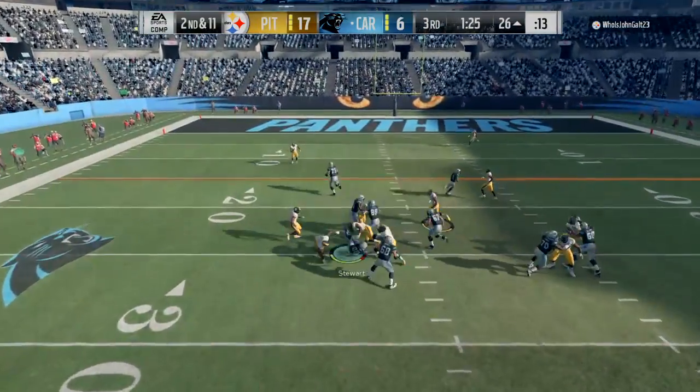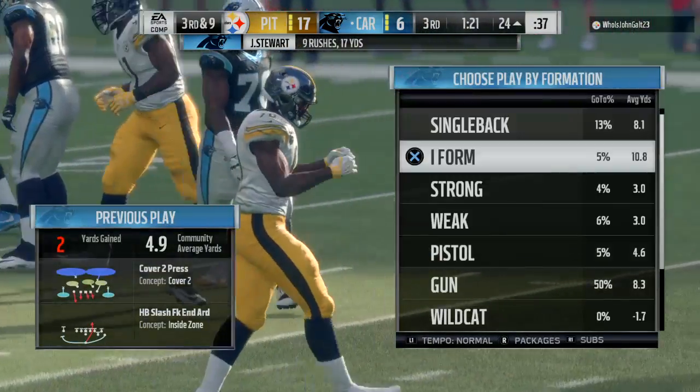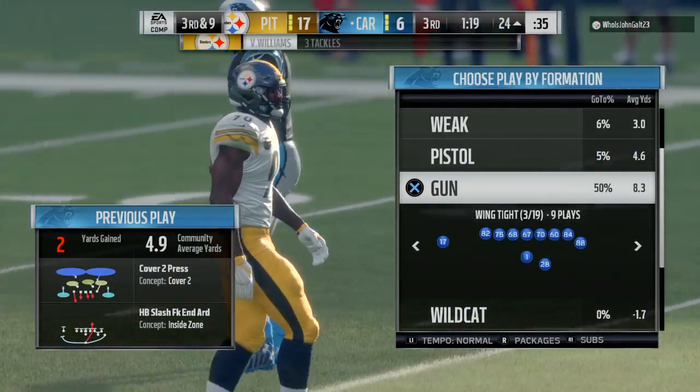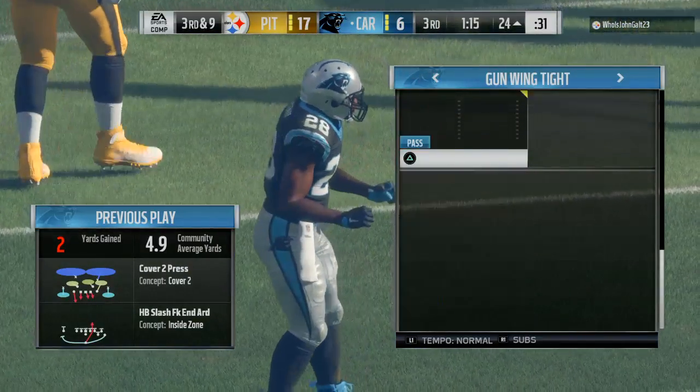They keep it on the ground again to Stewart. And a big hit there as he runs into a brick wall. Give him 2 on that run, and they're still left looking at a third and about 9 to go.